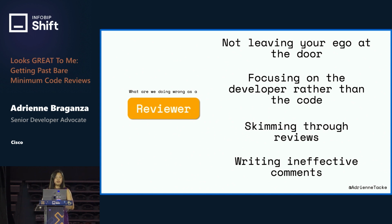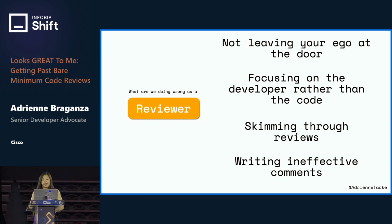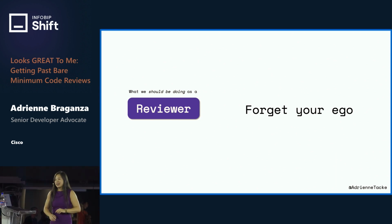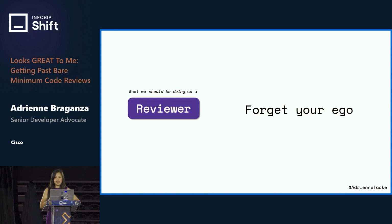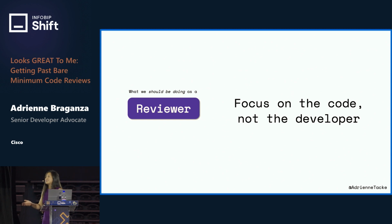As a quick refresher for the reviewer, these are all the things we're doing wrong from the reviewer's perspective, the person who is looking at the code changes. And the first thing we need to do is obviously forget your ego. That doesn't matter here. Your job title doesn't matter here. Any personality traits that you don't like from your colleague don't matter here. Any internal squabbles that are happening in the company don't matter here. Focus on what is in front of you and forget everything about you that you might put into the code review that is subjective. Focus on the code, not the developer.